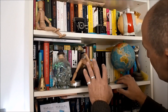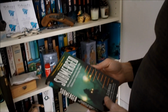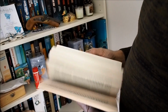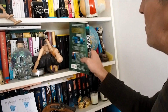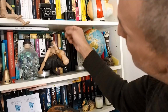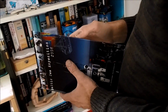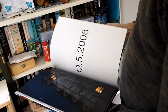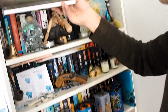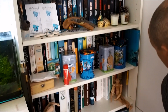There's a lot of stuff in front here. Submerged also. Adventures of America's Most Elite Underwater Archaeology Team. Pretty interesting reading as well. What else do we have? Baltic Sea Expedition 2008. Oh, that's actually a picture book that we did about an expedition that we did. Yeah, it's not publicly available. And then.